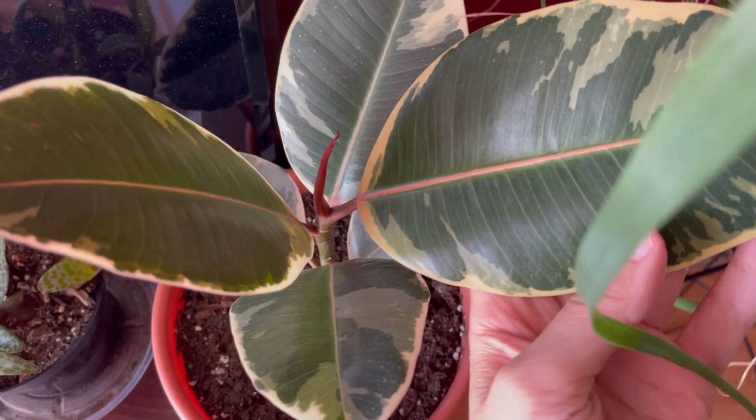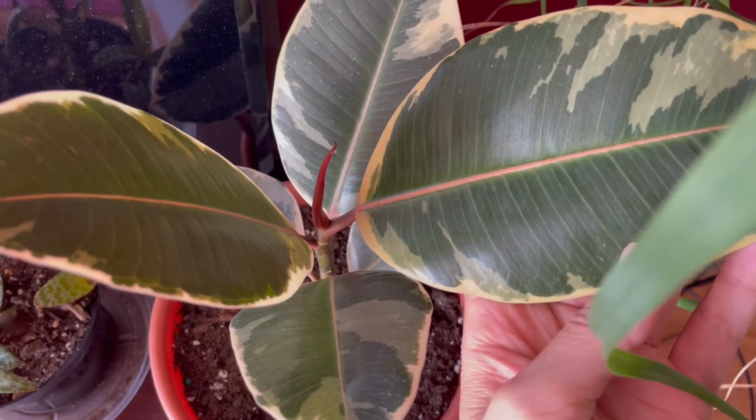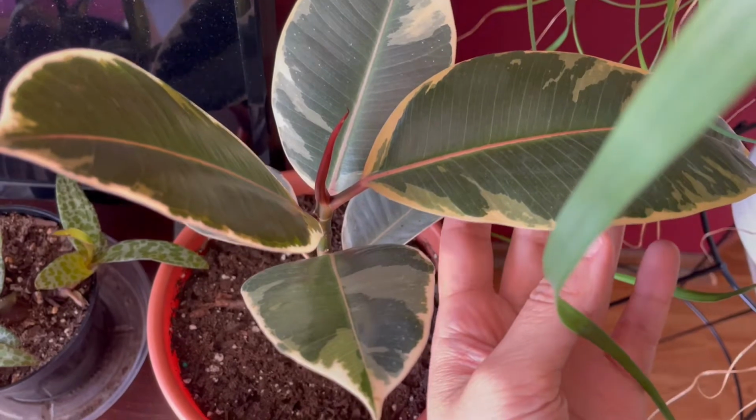This is a Ficus Elastica Tineke, variegated rubber plant. This is a new leaf that it put out recently.